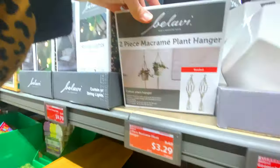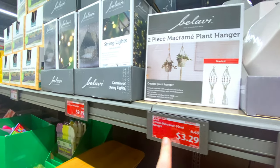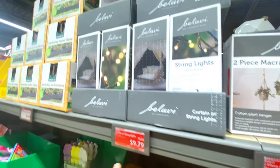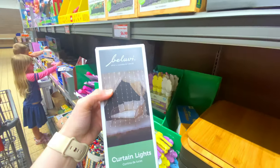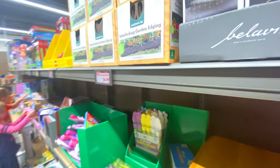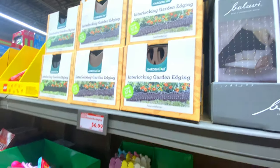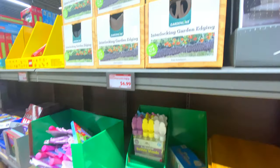They have this, it is now $3. The hanging plant. And then they still have string lights now at $10. I still think these are super cute. If I had a place for this, I would. It's super, super cute for $10. They have some edging here. I thought that was like $10. So I'm not sure, but it's $7 right now.